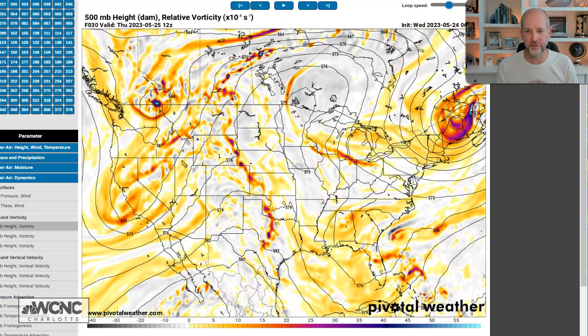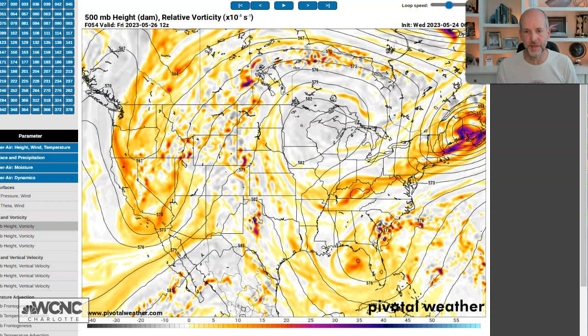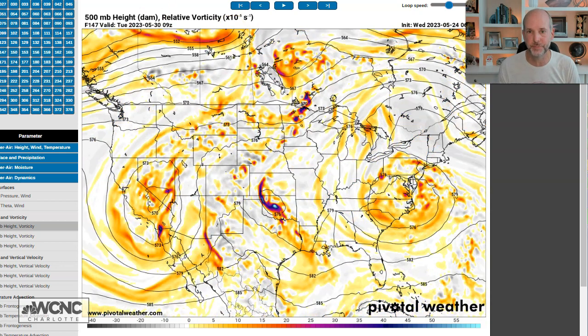So what I want to show you first, I'm going to stop this as we go into Thursday, because what's going to happen is something called a Rex block. This Rex block forms. Let me back up here, I kind of jumped ahead. A Rex block is a blocking pattern in the atmosphere, which basically blocks things from moving.